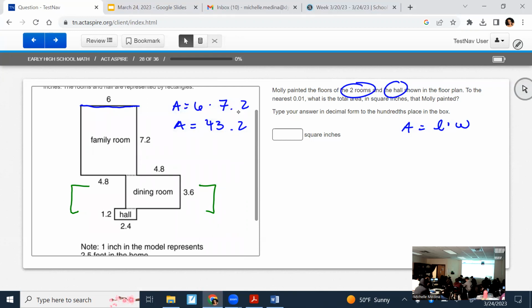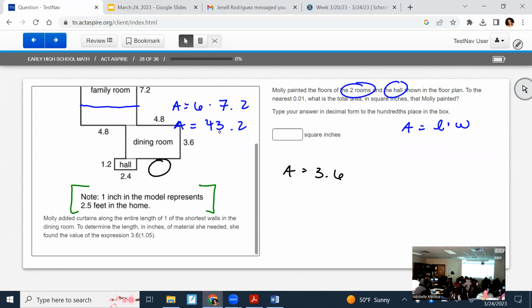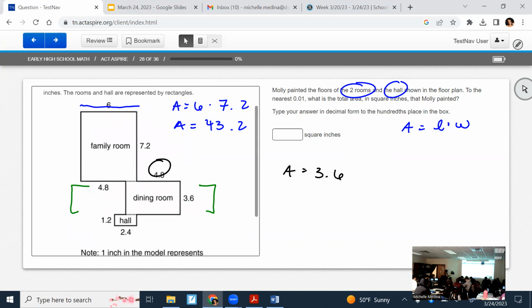Now for the dining room, what measurements should I use? I should use 3.6 for sure. That would be a width. Now, is this 4.8 the entire length? No. So we have to do a little bit of our problem solving to figure out the total of that. So let's see. Let me see if there's more information down here. All right, so let's see.